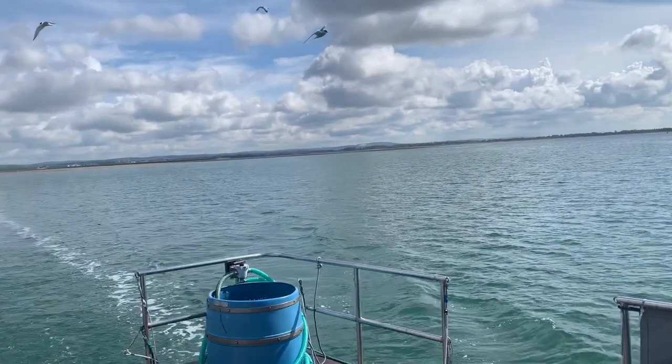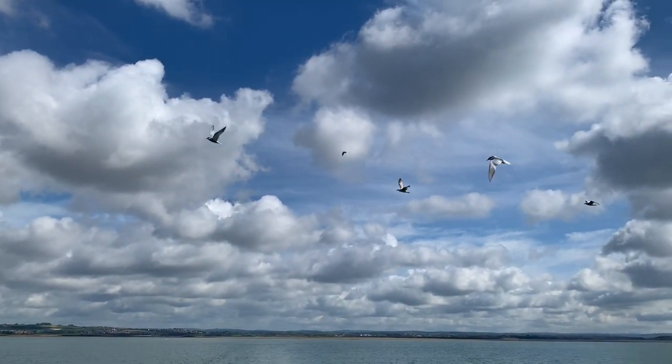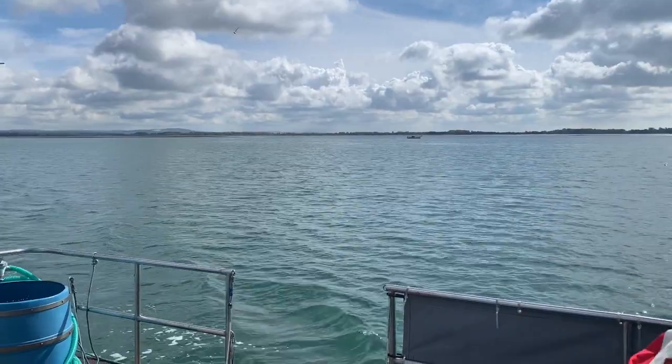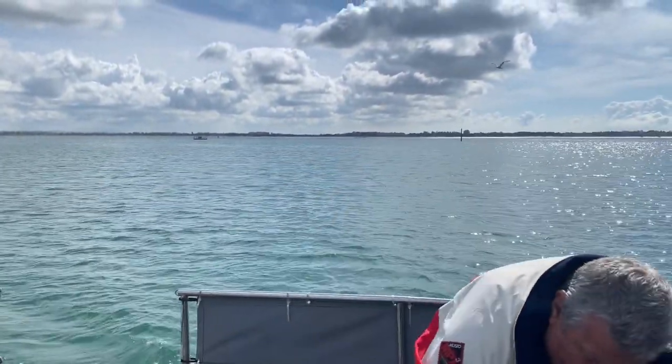You can see the birds in the old sky there. They're going absolutely nuts around this boat, absolutely nuts. They can't wait to get fed. And you'll see them as they get the stuff thrown over the side that they don't need. It's a free feed for the old birds. I'm sure they're very happy.